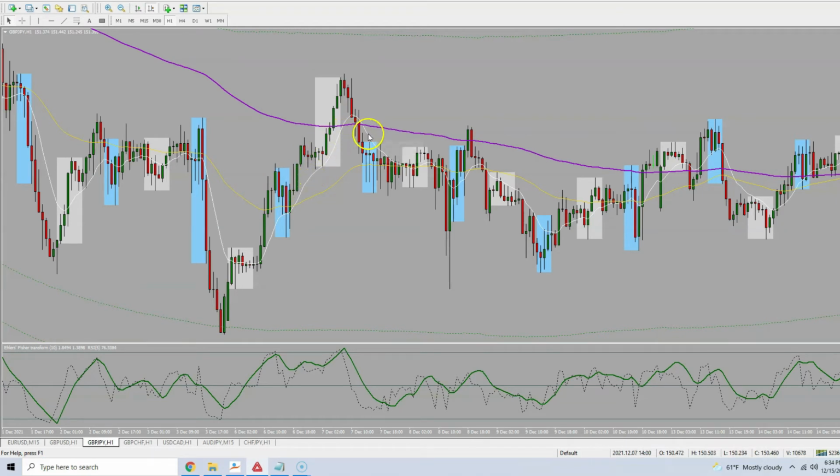Price is between the 50 and the 144. This one's harder to tell because it's not really flattened out. But you see all this price information between the 50 and 144, and then as well over on this side. And right down here we see it is overbought. Cool. So that's rule number one met.